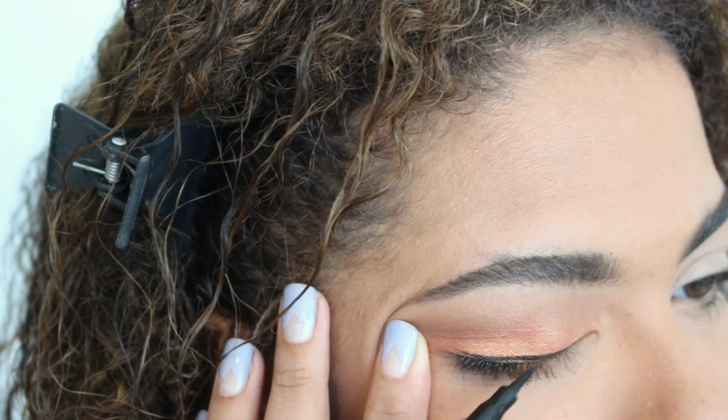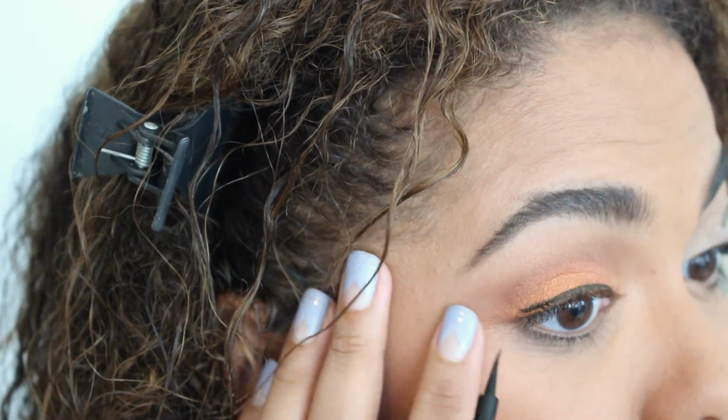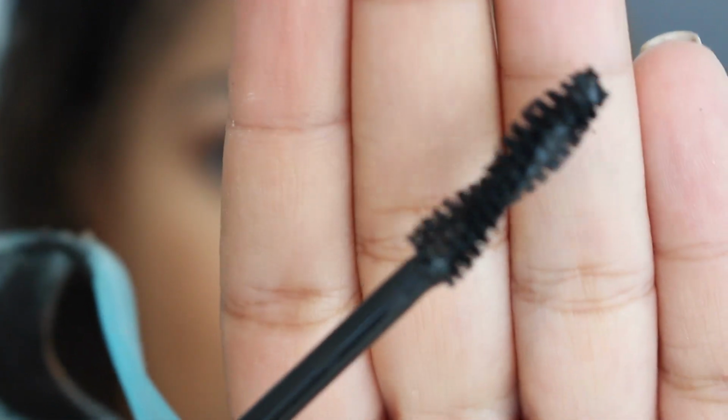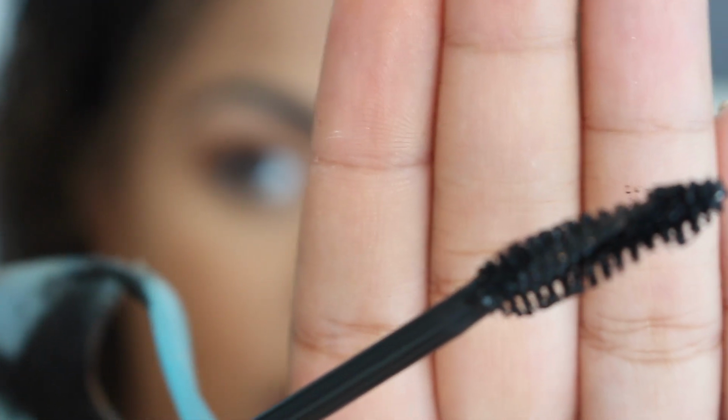For liner today, it is going to be the Essence waterproof pen liner that I've been using a lot lately and really enjoying. For mascara today, I'm using the Avon Wide Awake. It's got this crazy brush on it. It is exactly $10 and it's new to me. This is only like my second time using it. And then because I'm excessive, I layered it up with the Essence Forbidden Volume Rebel Mascara with the top coat.